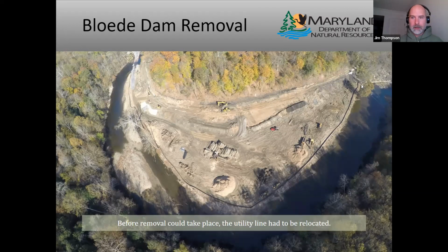If you look on the far right of the image, this is Bloede Dam. When they put the sewer line in, the dam was already there. They ran the sewer line right along the edge of the river, and it actually went through the dam. In some of our studies, we thought that once the dam was taken out, a lot of the sediment may move downstream. And in fact, a lot of it did, but not as much as we originally thought.